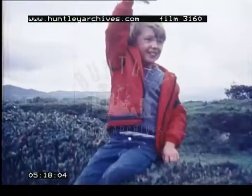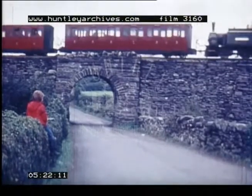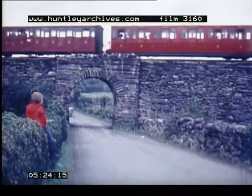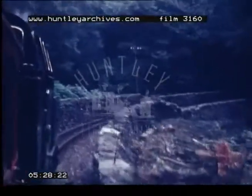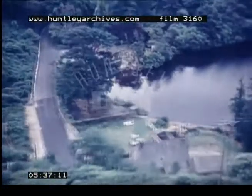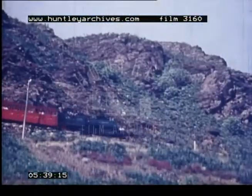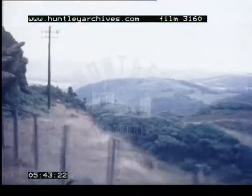This is the Festiniog Railway, the oldest narrow-gauge passenger railway in the world. Originally built in 1836 as a gravity line to transport slate from the quarries at Blaenau Festiniog to the sea at Port Madoc, it also carried for many years local people over a route of outstanding natural beauty. Now, present-day passengers can enjoy this journey as the track climbs high above the wooded valleys and along the side of the mountains.